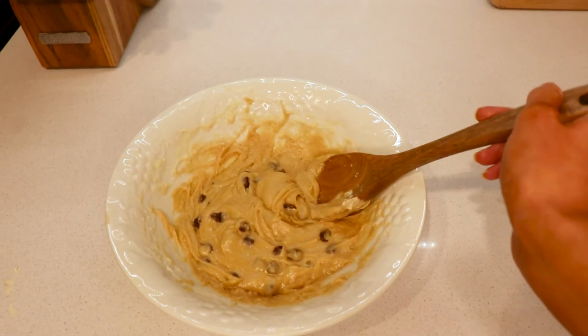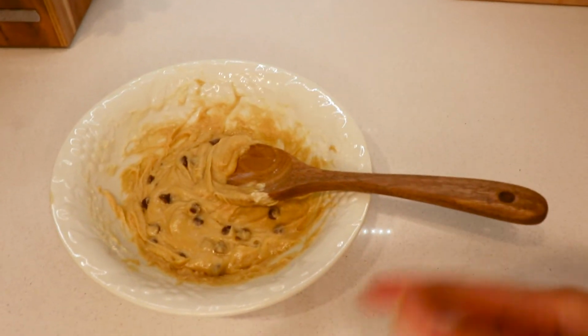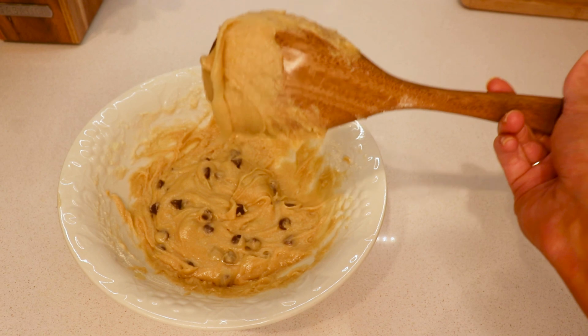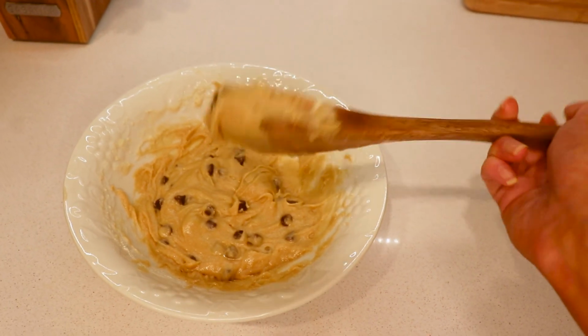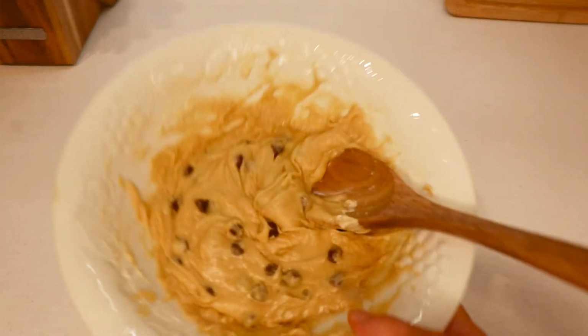So now that our cookie dough is done, we're gonna go ahead and pull the broccoli and the peppers out of the oven. But my goodness, if you make this, please let me know, because it's so yummy. It tastes like real cookie dough, like not vegan, not dairy-free, nothing. It just tastes like actual cookie dough.